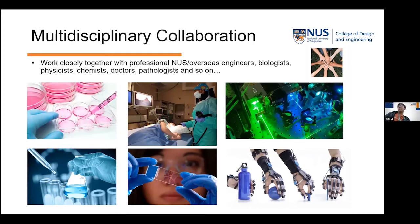So you will have an opportunity to work closely with professional NUS or overseas engineers, biologists, physicists, chemists, doctors, and pathologists, and so on. The BME department will provide sufficient funding and well-trained faculty members to help you start your research career.